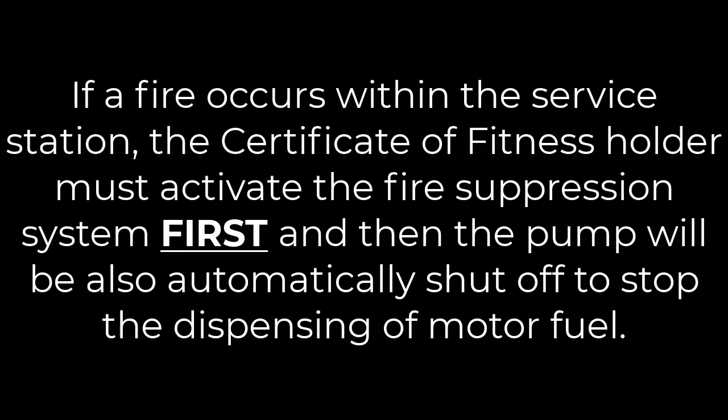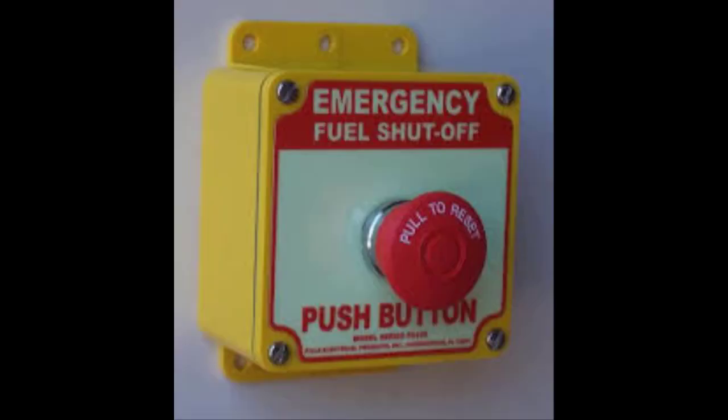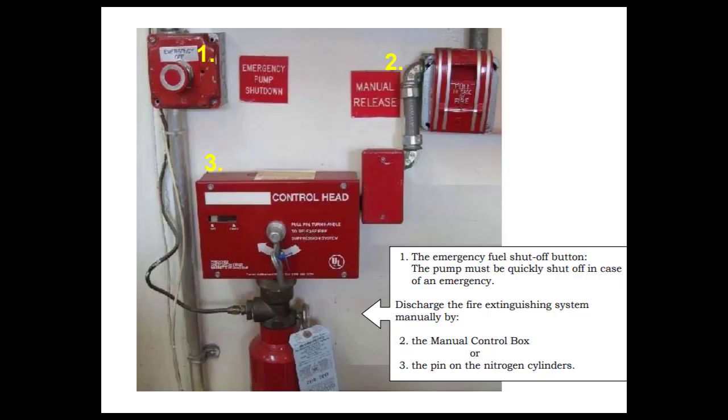If a fire occurs within the service station, the certificate of fitness holder must activate the fire suppression system first, and then the pump will also be automatically shut off to stop the dispensing of motor fuel.